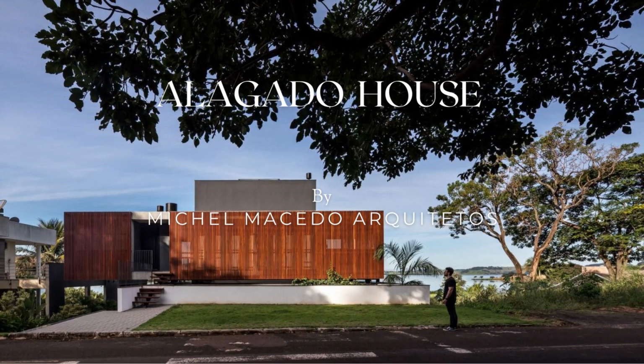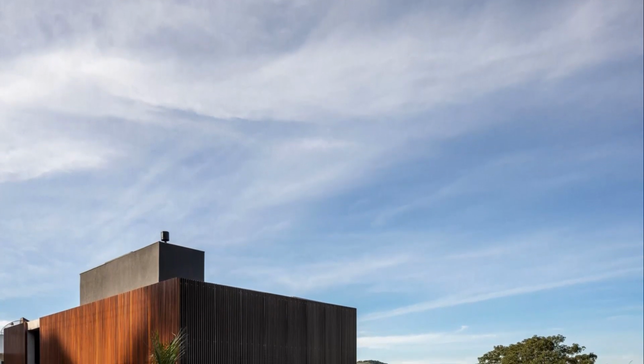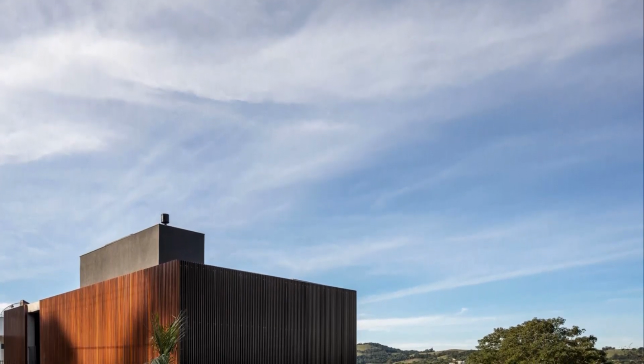The project for the House Alagado aims to be a positive part of this scenario and is located in Nova Prata do Iguaçu, in the floodplain of the Salto Caxias hydroelectric plant.